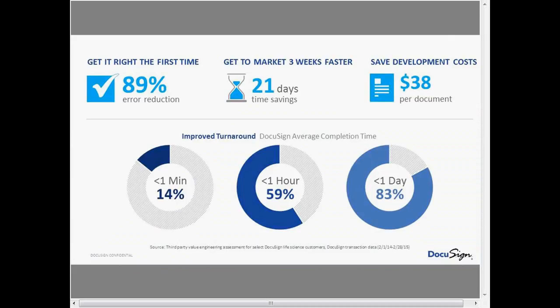Now, just going into a little more detail on the ROI aspect of this, these are averages for the life science industry up top. So we're helping you get things right the first time by eliminating errors, about 90% reduction in errors when you're doing things in a digital world. And when we think about launching drugs and devices sooner, on average, in our customer base today, we're seeing about 3 weeks, 21 days of time savings. And so every day matters, and that is a pretty significant time improvement.